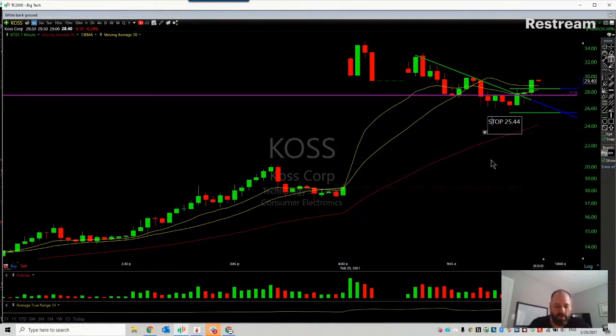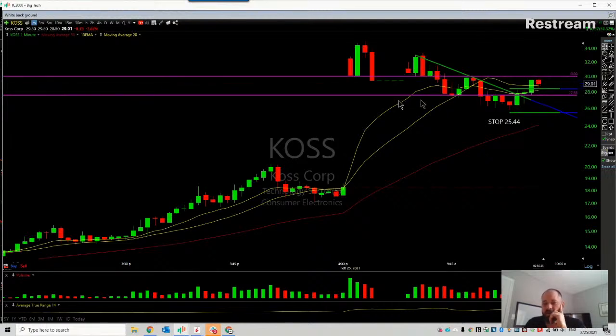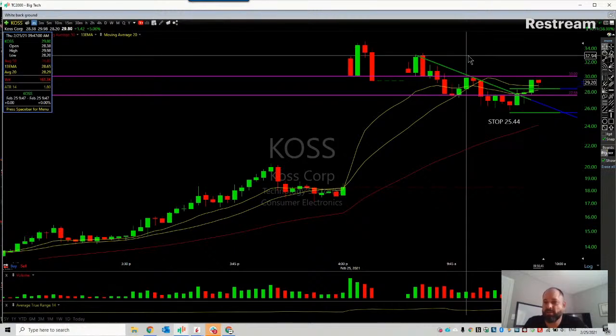Trade with stops if you have a brain. You've got to protect that money. Okay, 28.55 is the entry point. Boom, we got the volume. We have a little area of supply right here, another little area of support resistance, very minor. We're going to clear that 30. If we clear the 30, we can have a runner, at least up into 32.94.